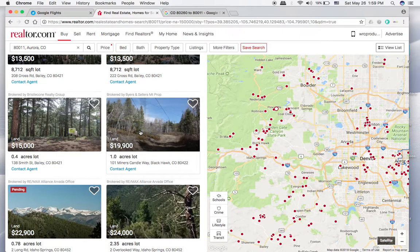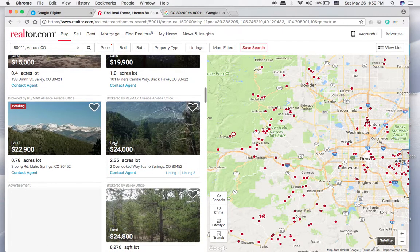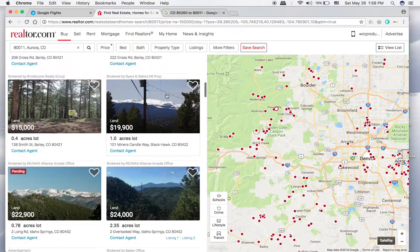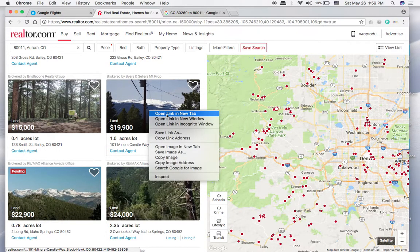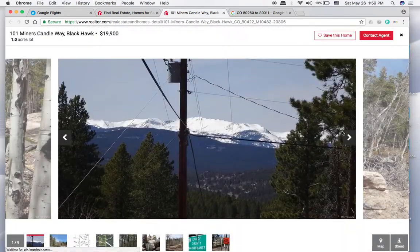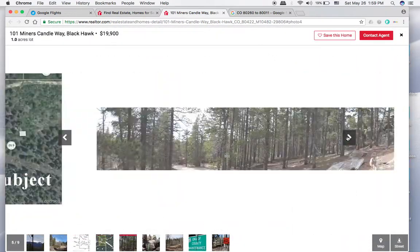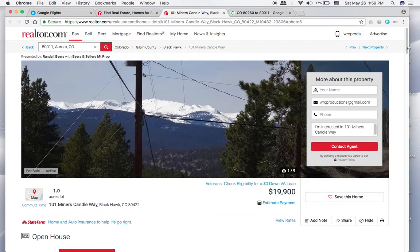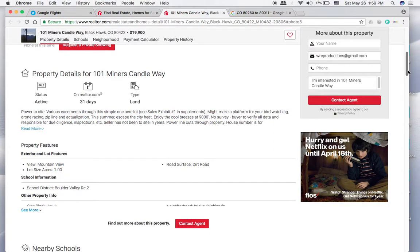See, this is like a 19,000 one acre. The thing you have to remember is the guy who's selling it bought it cheaper. So sometimes they buy it in bigger acres, like 24,000 an acre. And let's look at this acre, for example, of land right here. One acre. I mean, you have to look at the laws and see what you can build there and what you cannot build. Some areas you cannot build a house, but some areas you can.